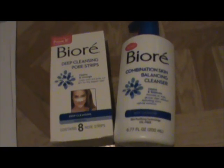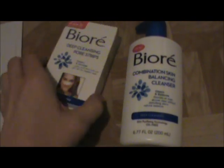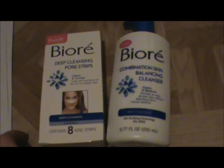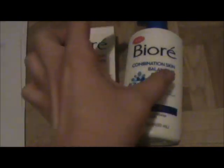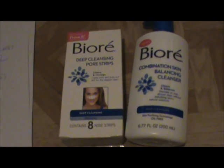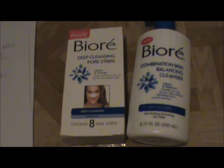In transaction number one, the first two items I picked up were by Biore. I got one of the pore strips and one of the cleansers. The deal with these is that they are on sale this week for $7.99. And when you buy any two, you're going to get back $5 worth of extra care bucks. Is that a great deal on its own? Absolutely not. However, we do have coupons.